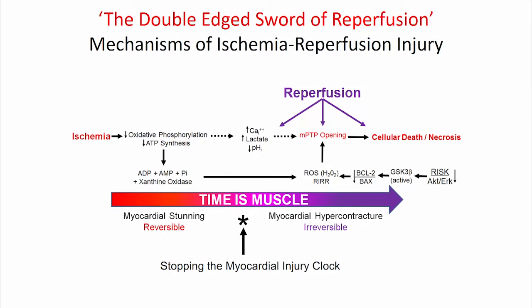Also taking from Dr. Braunwald and Dr. Kloner, this term, the double-edged sword of reperfusion, is what we've really started to focus on in our work with mechanical unloading. The fundamental principle, which we all agree upon, is that time is muscle. When a coronary artery becomes occluded, that ischemic insult activates a mechanism within cardiac myocytes whereby there's a decrease in oxidative phosphorylation and a loss of ATP synthesis. This leads to a decrease in intracellular pH due to calcium influx, and lactate elevations within these myocytes. As a result, there are downstream effects on mitochondrial function, where the mitochondria become dysfunctional and can actually burst in many of these scenarios. This results in cell death and necrosis.